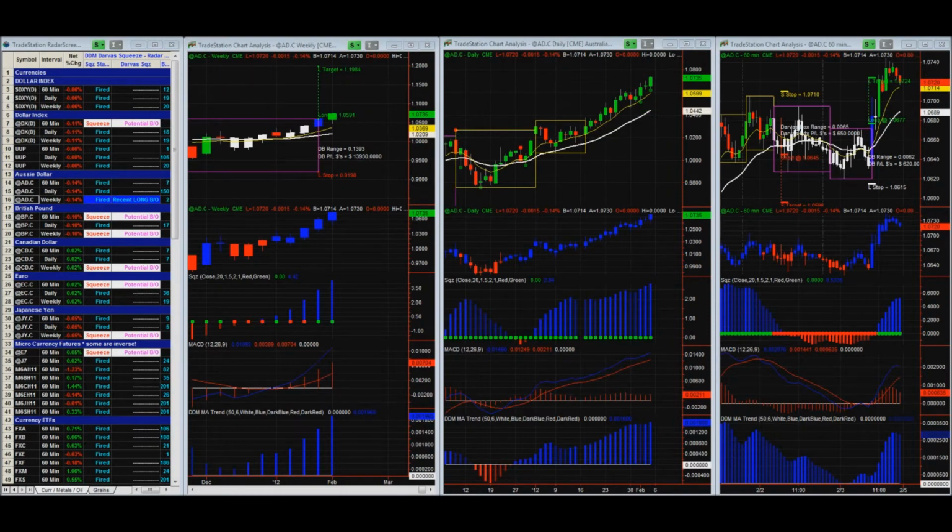Now, so that's the Aussie dollar. Of course, you could trade that. For those who like to trade Forex, you can trade that in the Forex market. There's a number of ways to trade it, using different instruments, different market approaches.